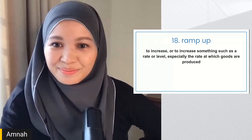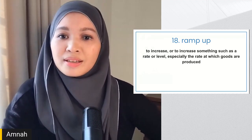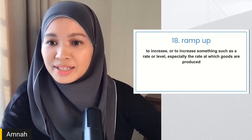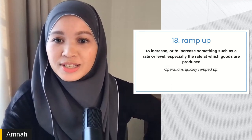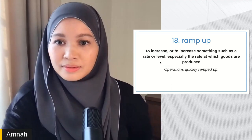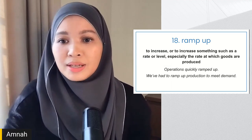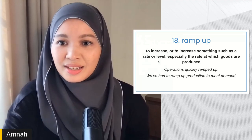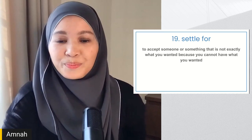Anyway, number 18, ramp up. To increase something such as a rate or level, especially the rate at which goods are produced. Operations quickly ramped up. We've had to ramp up production to meet demand. Yes, increasing it.